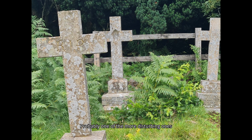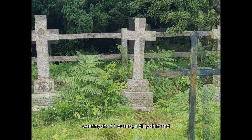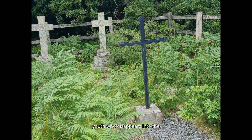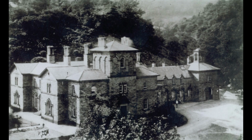Probably one of the more disturbing ones is a young boy who was seen walking in the river near the hall, wearing short trousers, a dirty shirt, long socks, big boots and a flat cap. A sort of Victorian-looking youth who disappears into the pipe where the river ran through. Also, a pair of legs have been seen lying in the water just outside the pipe, but nothing's ever been found.